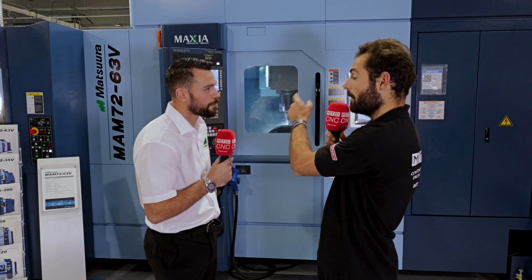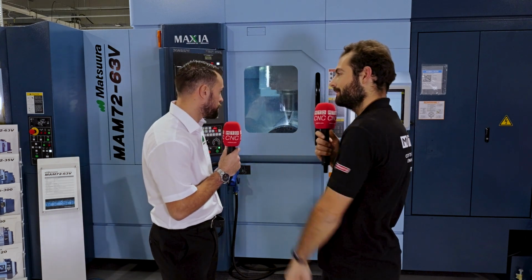And we've seen them all set up on the machine here today, haven't we? Yes, so we've got a pyramid on here today, so that's 3 parts on the pyramid on only one pallet. If you had that overall 6 pallets, you could have 18 parts off on this machine. Yeah, absolutely. So a huge amount of versatility with multi-pallet 5 and 4-axis machining from Matsuura.